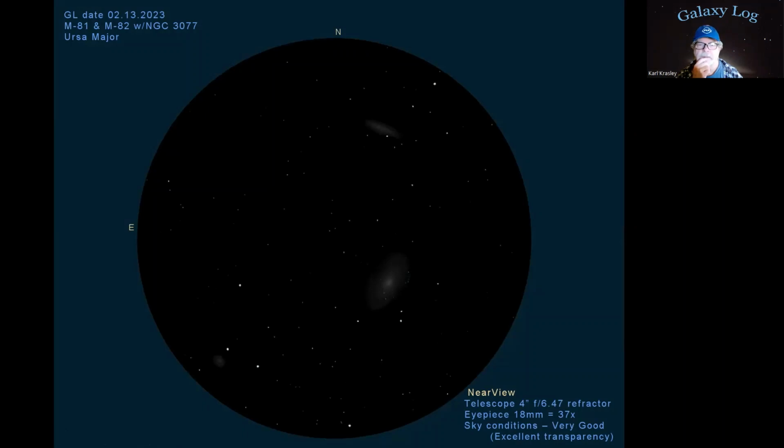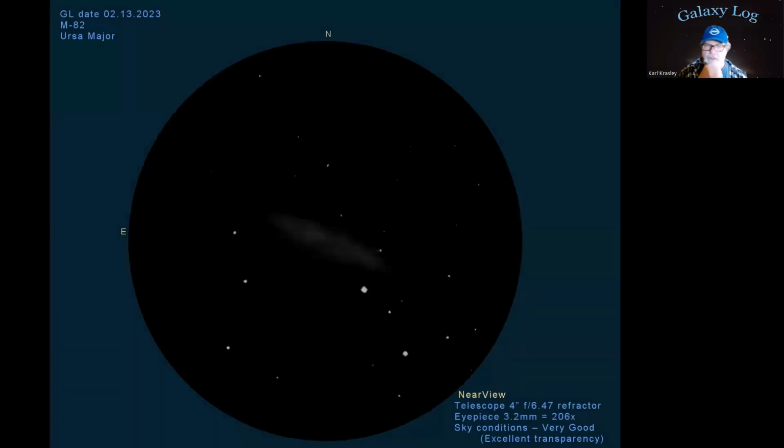I thought this view here was hard to take my eye away from. So I did something pretty neat before I broke down. I figured, M82 is such an interesting galaxy, especially for smaller telescopes. If you're using really big telescopes and you're at a good dark site, M81 really starts showing a lot of detail with the spiral. You can see the spiral arms and stuff. But with a smaller telescope, M82 is the one to really play around with, and that's what I did here.